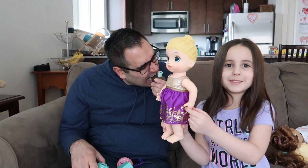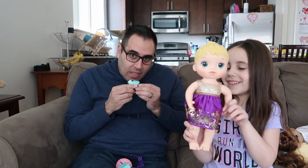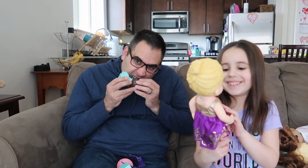This is the baby alive. And she has her dress. It looks like she's grabbing her dress. And she has short sleeves when it's winter.